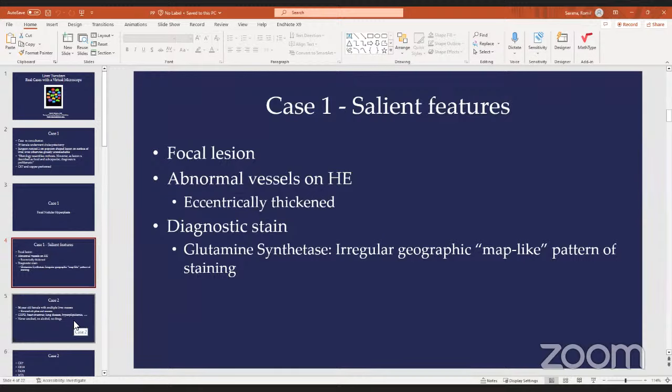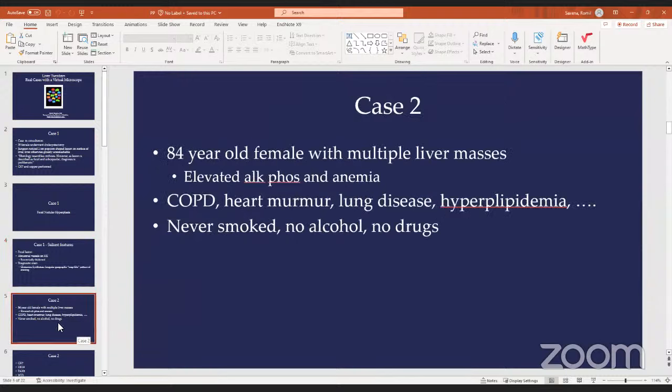So with that, I can move on to case two. Case two was an 84-year-old female with multiple liver masses. And I tried to dig into the history to see how those liver masses came to clinical attention. She was an older lady. She was not having any symptoms, but it turned out that she had elevated alkaline phosphatase and anemia. And I think they were chasing after the alk phos, and therefore they did some imaging and found these multiple liver masses.